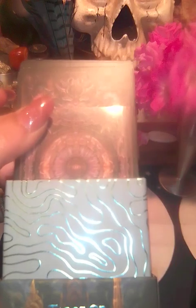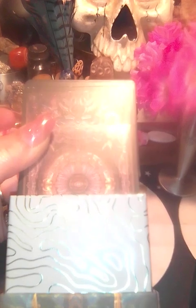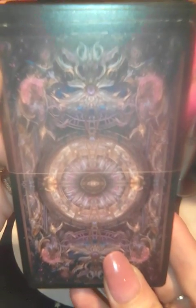I'm very picky about the backs of my decks. Very picky. I don't like lettering or words on them. I don't like pictures of people on them. I want them to have symbols or something. Now y'all can see it a little bit better. Did you all see that? How gorgeous.